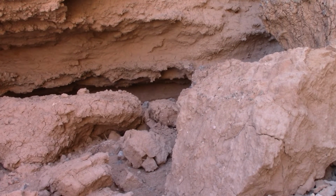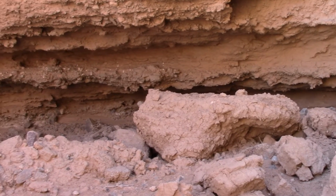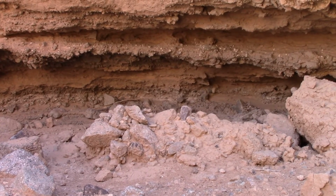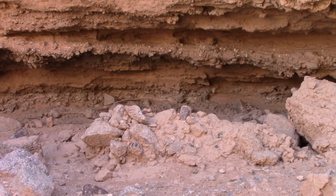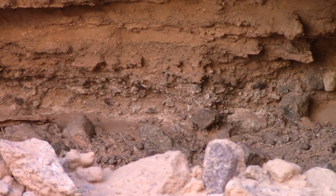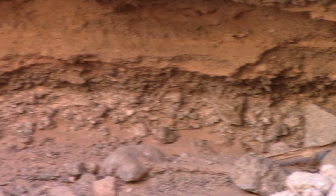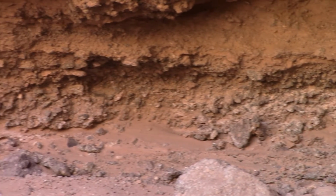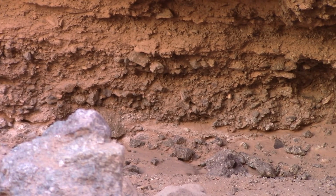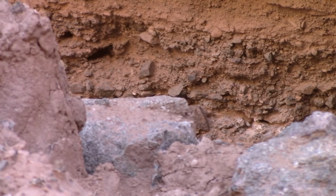Okay, I just brought in a touch, but you can see the lines, the layering effect there. And right in here, look at the stones in that layer. This I find fascinating. And of course, we come to a boulder.